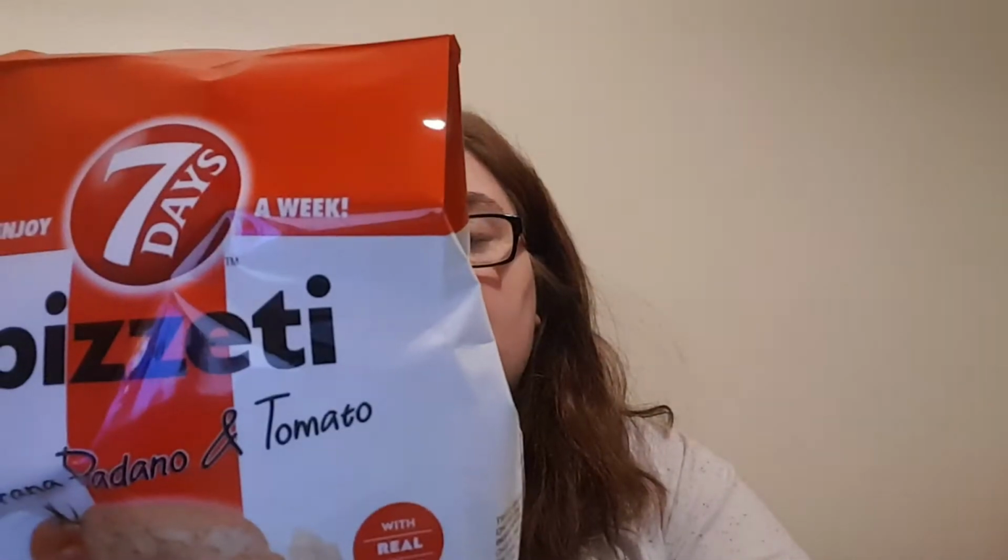And then for food, I really only got a couple things, and then one candy bar. I got the Grana Padano and Tomato. This is one I meant to get. It's supposed to be a cheese one. Forgot I'd try it. Cheese and tomato one. Because I like the green one, which is the cheese, the tomato, and the garlic.